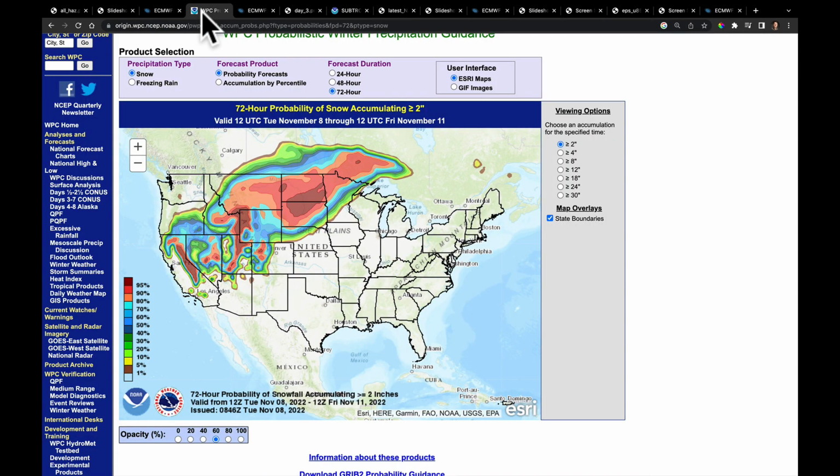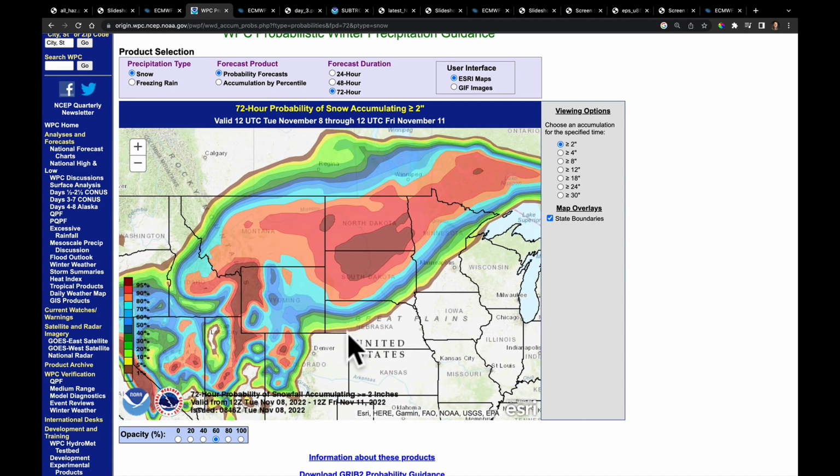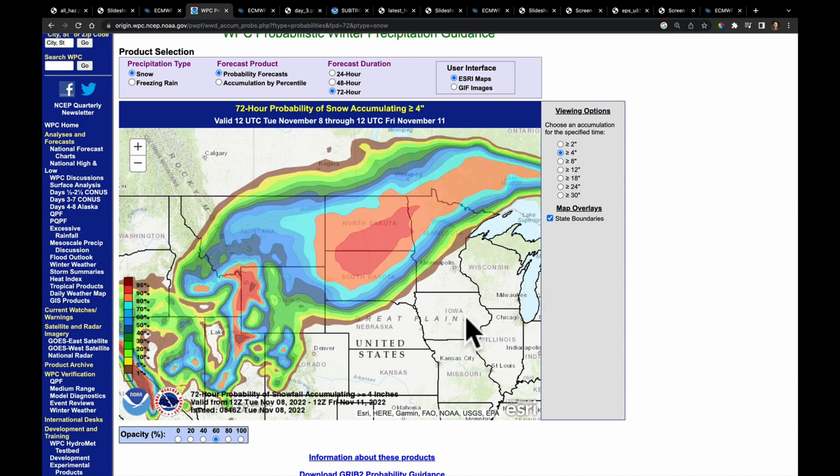Now, this is a pretty cool graphic that comes from the WPC, and I'm going to zoom in here just to get a better look. This is showing us the probability of getting certain amounts of snow. So this is the probability of 2 inches. Let's step it up here to 4 inches. Hopefully it'll draw that for you pretty quickly. There we go. And then we can step this up even higher to 8 inches.